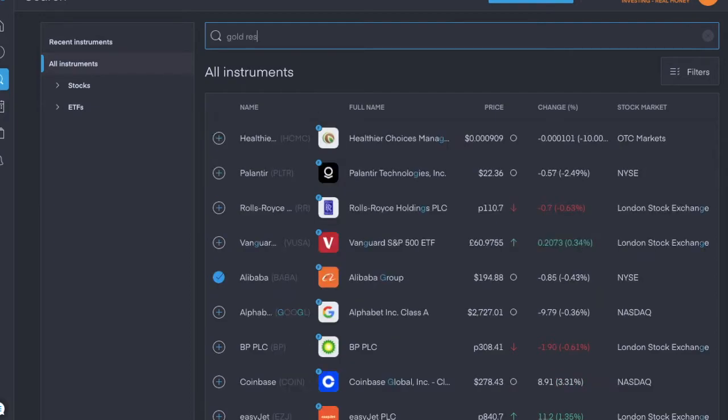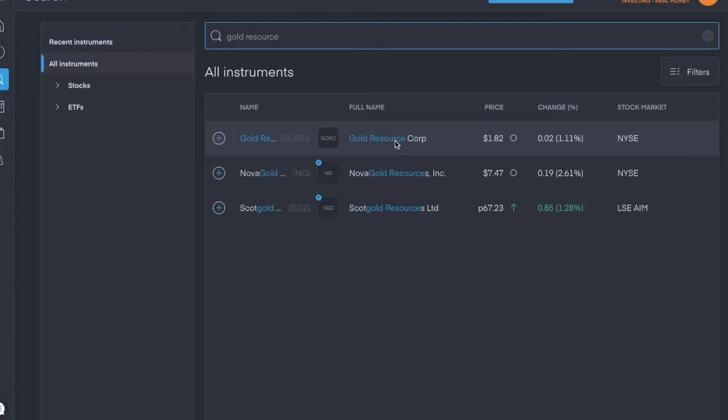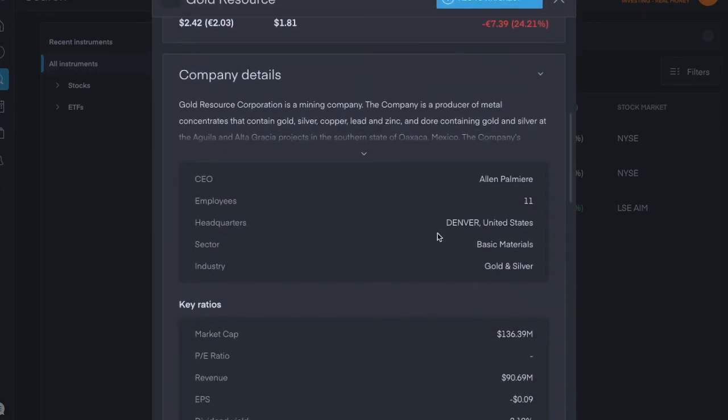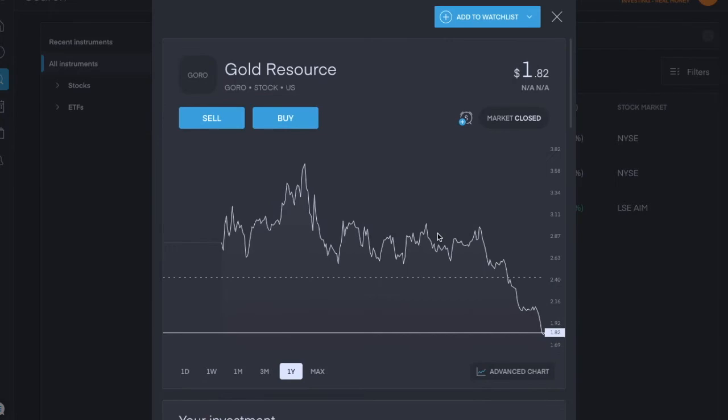Next we have Gold Resource Corporation, ticker symbol GORO, which I also haven't received any dividends from. So it's in the gold and silver industry in the basic materials sector, and it's based in Denver in the United States. It's a mining company. Its current dividend yield is 2.19%. It has an earnings per share of negative 9 cents. Its revenue is 90.69 million. There's no value given for its PE ratio, and the market cap is 136.39 million. It's currently trading at about $2 per share, on the decline.